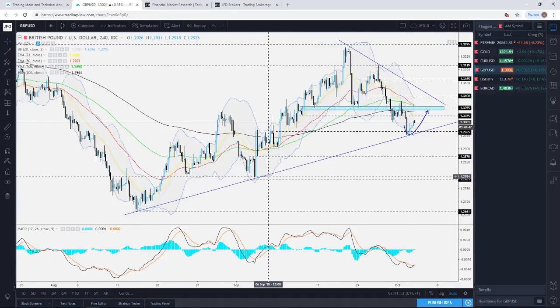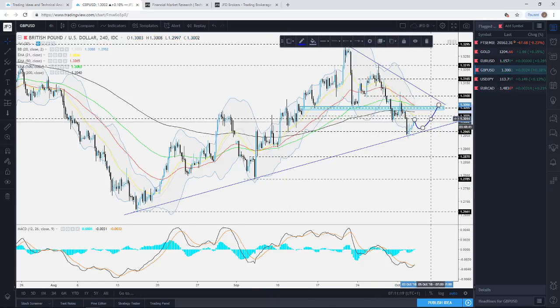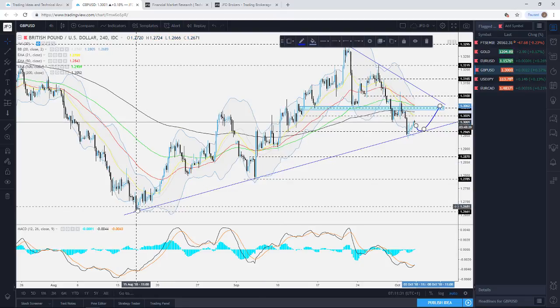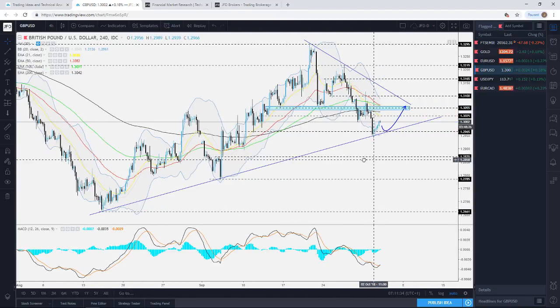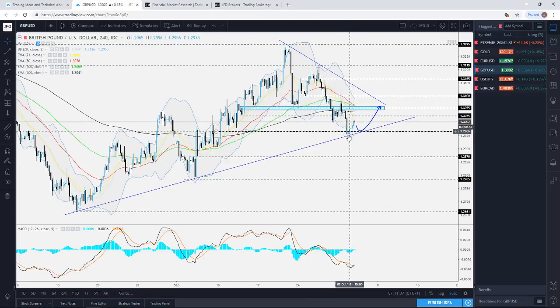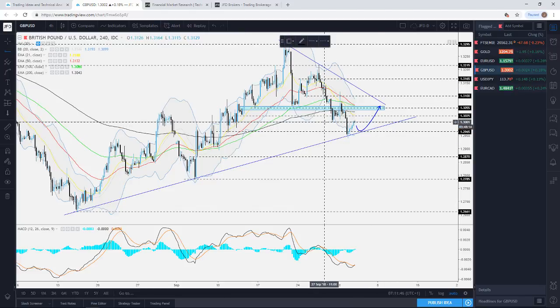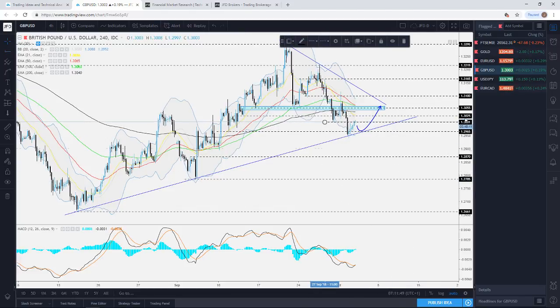Jumping into GBPUSD, now this is a bit of a different story. As you can see, I was looking at this one in one of my videos yesterday as well, talking about this potential move where we could see maybe a test of the upside support line taken from the 15th of August, which we did. Great, but now we're getting a nice rebound from it, and what's interesting is that the pair is getting held by this little level right here, around the 130 level. So the psychological 130 continues to hold GBP.